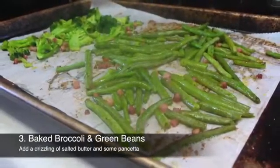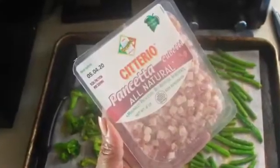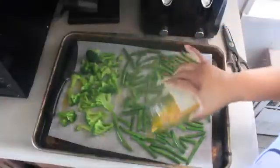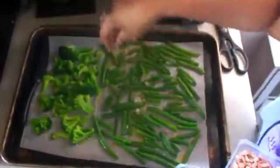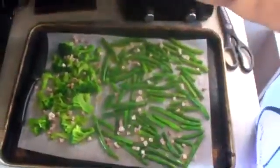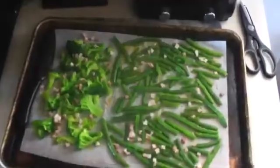Another super easy side that you can make ahead of time in large amounts is baked broccoli with baked green beans. Just keep it simple. You can drizzle on a little grass-fed butter, add some kosher sea salt, and a sprinkling of pancetta. This side is so simple to put together and a great option to make with kids. Also, feel free to bake both the broccoli and beans on the same pan.